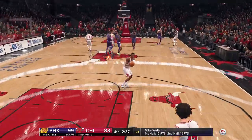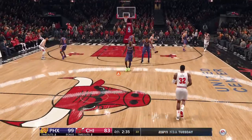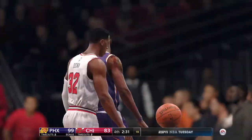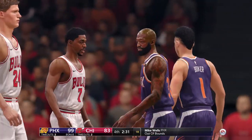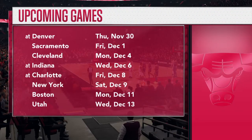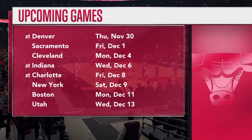Attack the basket time and time and time again, and you will be rewarded. Here, good finish, which adds to their lead. A big margin right now in the second half. Don't forget to join us again Thursday as the Bulls head out on the road against the Denver Nuggets.